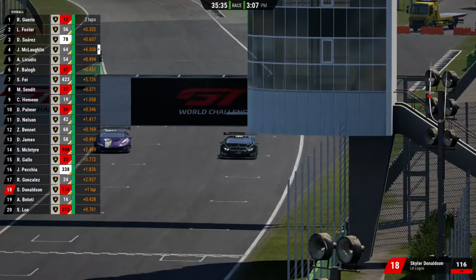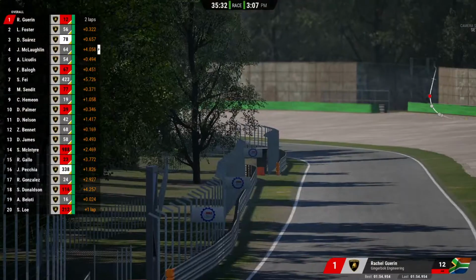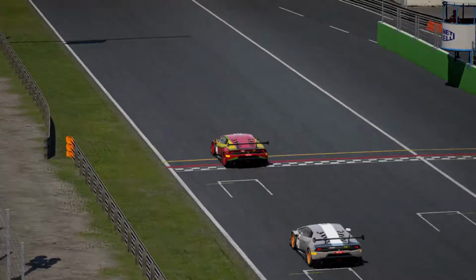But anyway, in this sim, you're allowed to teleport back to the pits in the event of an accident. And it holds you for a long time. Garin has taken the lead.